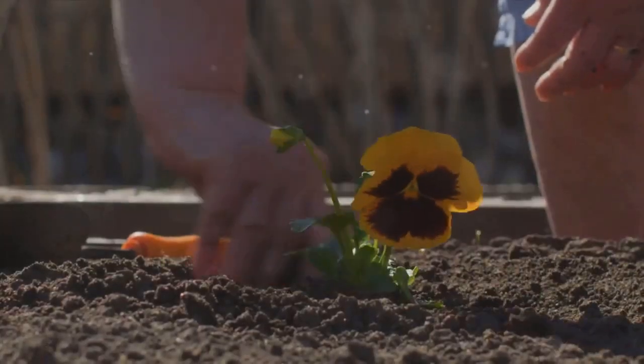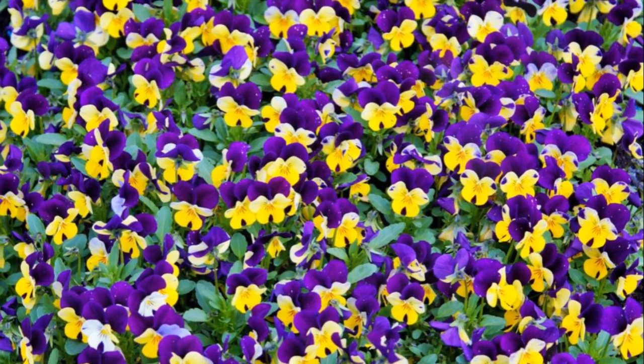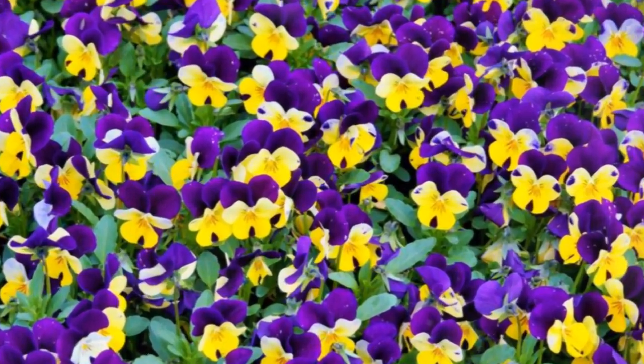Next up, pansies, a flower that's as pleasing to the palate as it is to the eye. With a mild minty flavor, pansies can jazz up salads or garnish cakes. Pansies, a colorful and tasty addition to your garden.